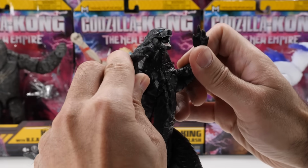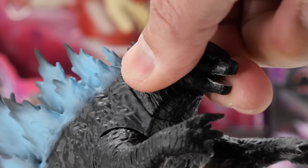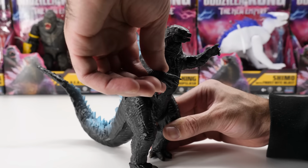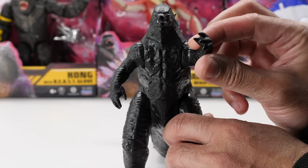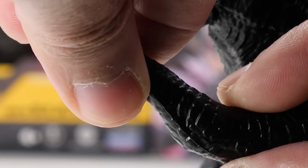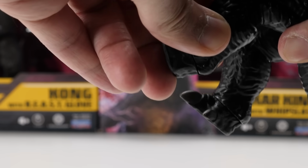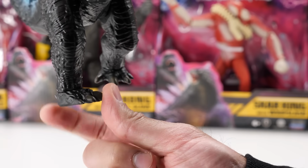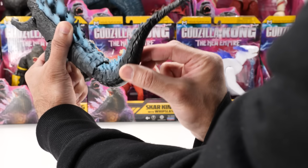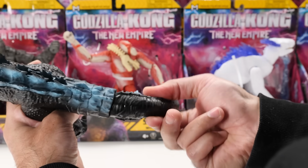Let's talk articulation. Although he looks like he has a neck cut, surprisingly there's no articulation there. Heat Ray Godzilla opens and closes his mouth. His arms fully rotate, but his arms don't swivel outward. He has no elbow and wrist movement. His legs move backward and forward. He has no knee movement. But unlike the Godzilla vs. Kong Godzilla with Heat Ray figure, he can fully rotate his feet. Godzilla's tail is on a ball joint, so you can get some nice movement. You can also rotate his tail.